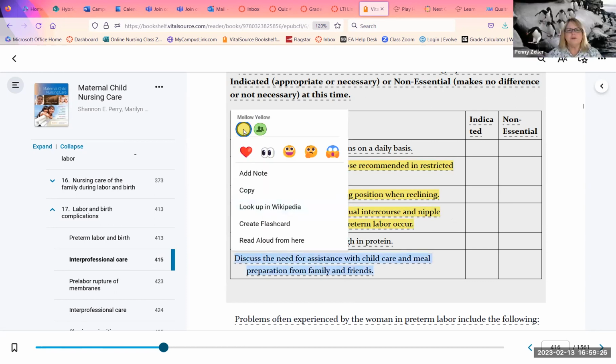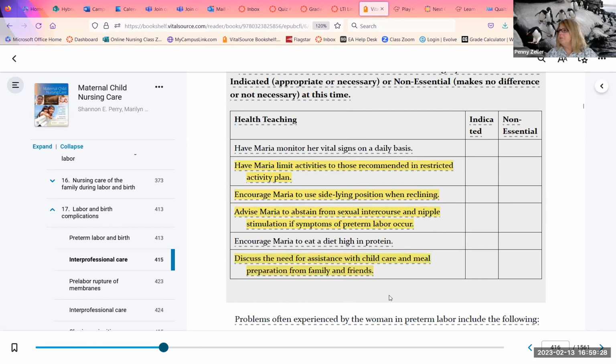I think that's good. Those are things we probably would want to teach. Kind of be like the need for assistance in case she does go into labor so that she's not overworked. Okay. We don't need to have her monitor her vital signs. That's not essential. And we don't need to worry about a high protein diet. We just want her to eat what she's been eating. Okay. Good.